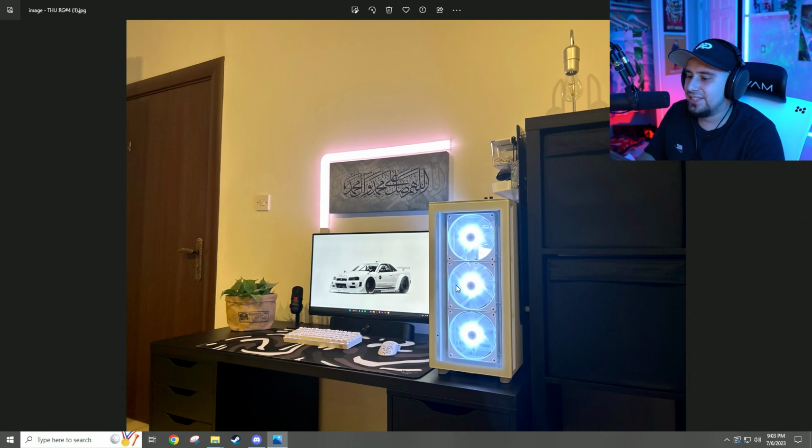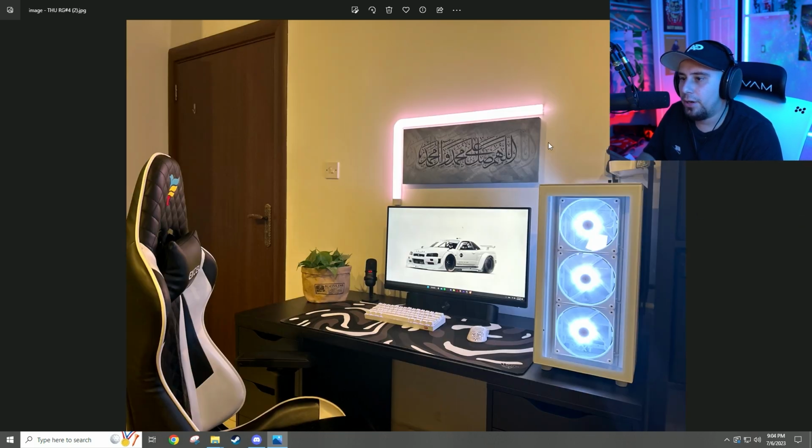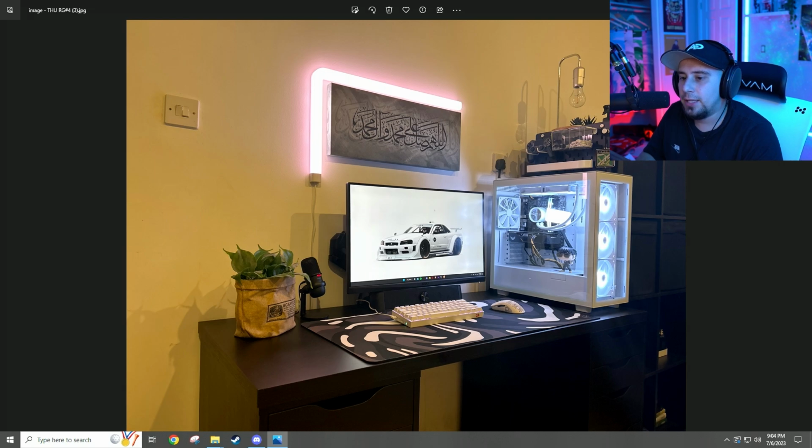So looking at this setup, I love what I'm seeing here. The light bar and the painting match the same size as the monitor, so it looks really clean. And then on top of that, the PC looks good as well. I really like the plant in the bag.